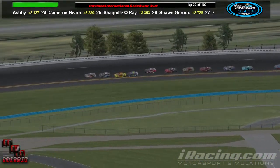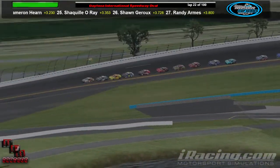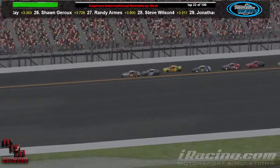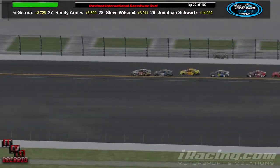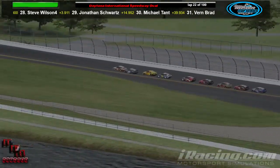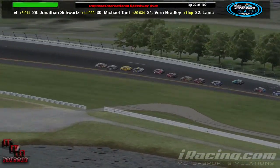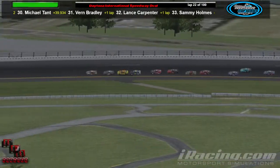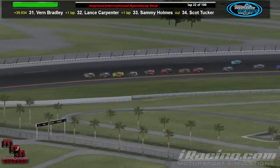Warmer temperatures here today are keeping a single file line as they come out of turn number 2 into the backstretch. A.J. Burney's looking a little antsy back there in third position as he might want to make a run on the outside. Kind of giving a hopeful signal to Hoyt Smith. Murphy Jr. still behind Smith as they head into turns 3 and 4.